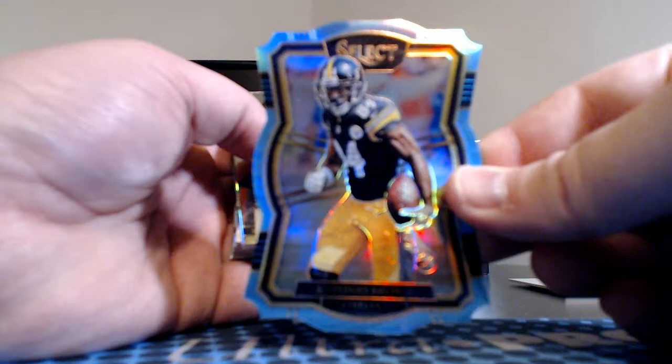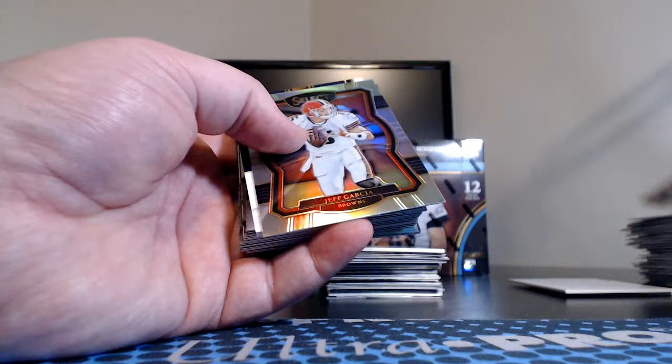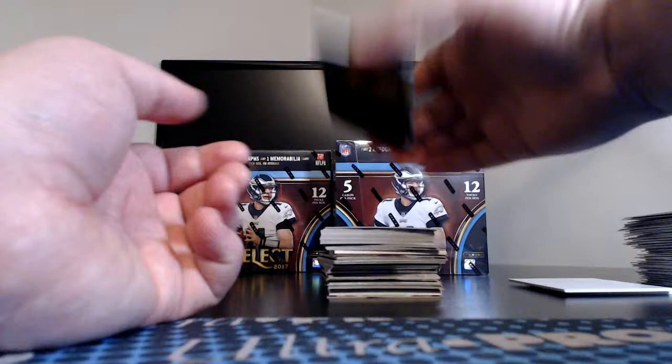DeShone Kizer, rookie. And Antonio Brown, blue die cut for the Steelers. That one is 54 of 99. J.J. Watt, base. JuJu Smith-Schuster, rookie. Refractor of Jeff Garcia. And 53 of 199 for the Rams. Jared Goff.